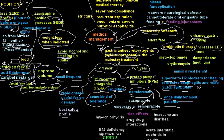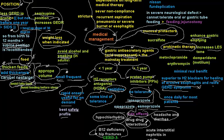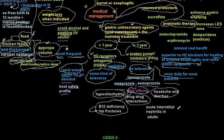Proton pump inhibitors actually have some side effects like hypochlorhydria, drug interactions with other drugs, headache and diarrhea, and also B12 deficiency that can lead to hip fractures. In adults we have acute interstitial nephritis. The most important things to remember in children are the hypochlorhydria, the B12 deficiency, and so on. So these are the proton pump inhibitors.